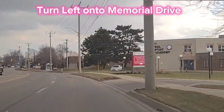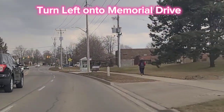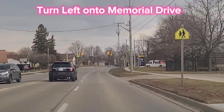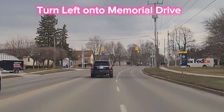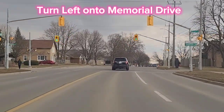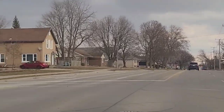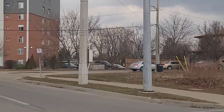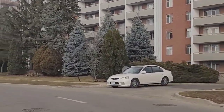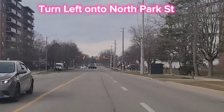Turn left onto Memorial Drive. Change lane to left lane for left turn. Check left and right in the intersection. Turn left onto North Park Street.